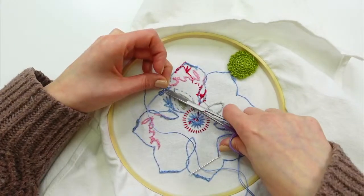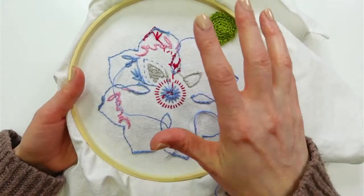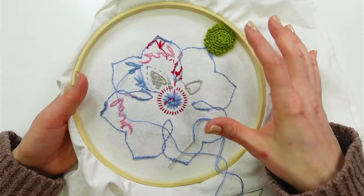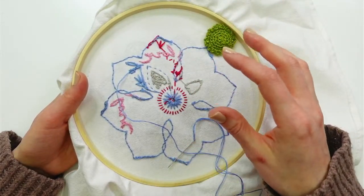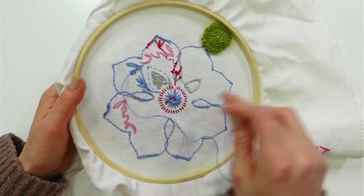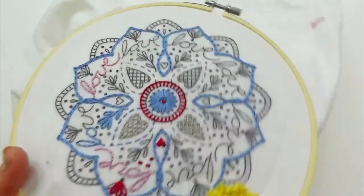All right, just getting my thread started here. Back is looking nice yet. So this is on a tea towel, so in theory the back is going to be exposed. So I am trying to keep that as clean as I can. Like I'm not jumping from here to here or something like that. So I have a big string on the back. I am trying to weave in my ends and have it be kind of nice.